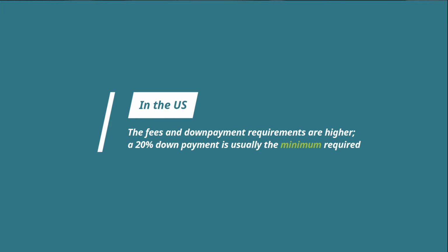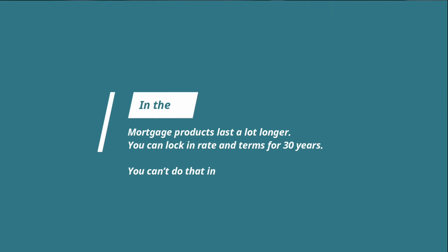The second major difference is actually the fees and down payments that are required. A 20% down payment is actually usually the minimum in the United States. The third major difference is mortgage products in the US typically last a lot longer. So you can actually lock in a rate and even the terms for up to 30 years, which is completely unheard of here in Canada. I think our maximum is about 5 years. So I'd actually look at that as potentially a hidden benefit.